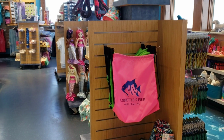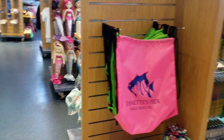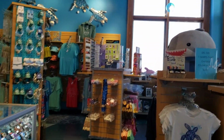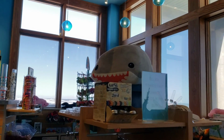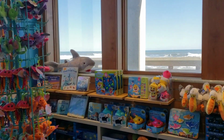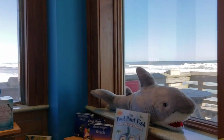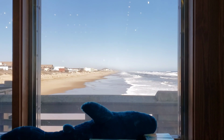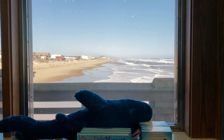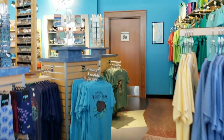If people have ever seen the fish sticker I've had on my Sebring or even the CRV or my car, now you know where that comes from. Is that a shark or a whale? Yeah, even in the gift shop you get a good view outside at all the surf and even up the beach. So many people out on the beach for early March. I love it.